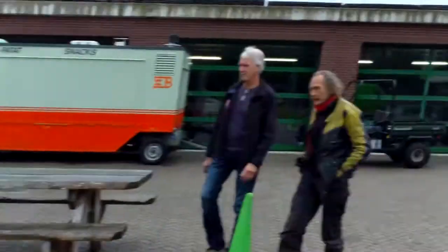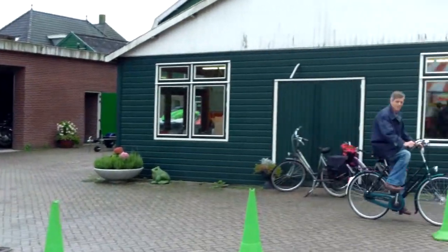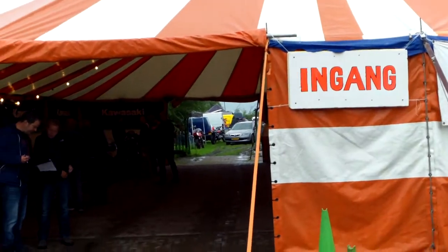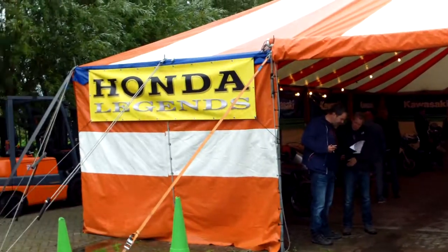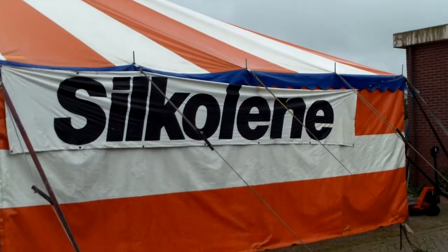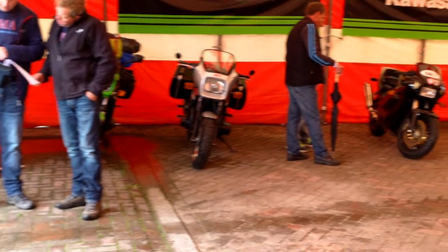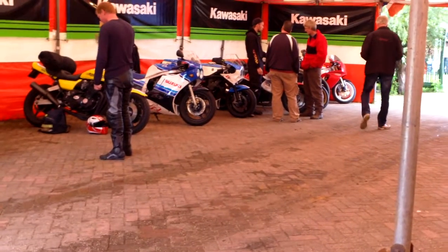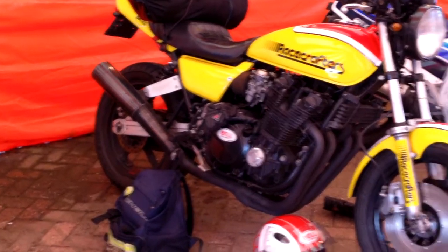where this firm, Mr. Nol Bikker, has got his shop. Well, this is also the entrance to the camping spot, so let's check it out, eh? Entrance. Some participants. Participants.